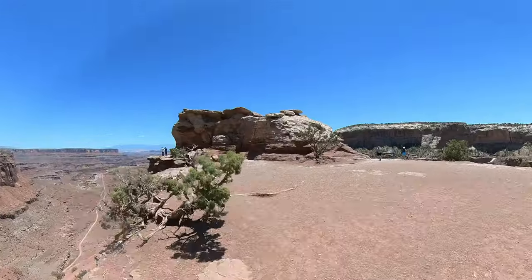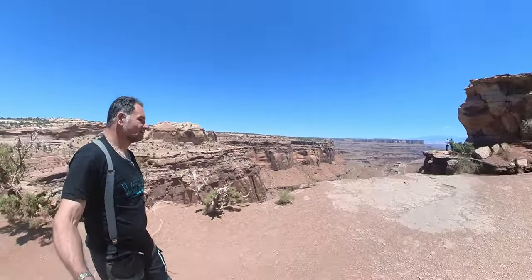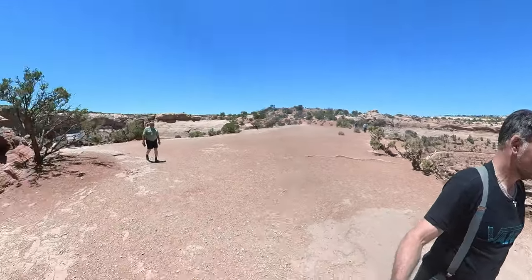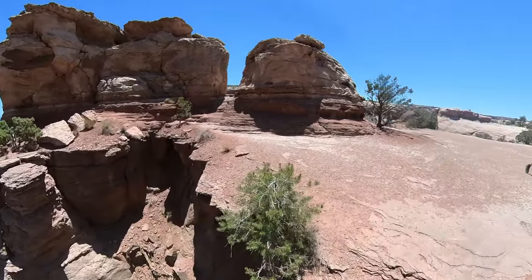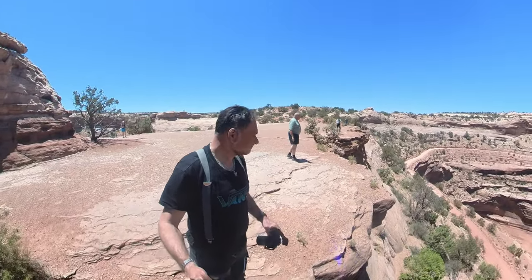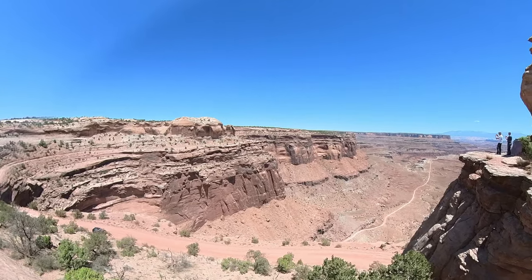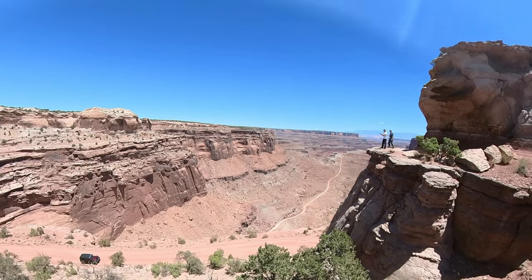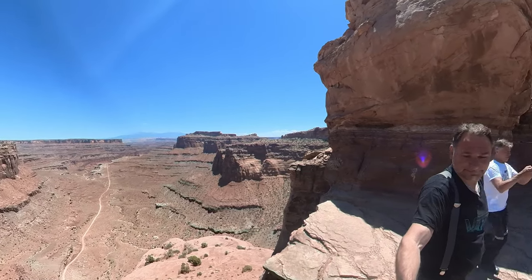The Island in the Sky offers many pullouts with spectacular views along the paved scenic drive. Hiking trails and four-wheel drive roads access backcountry areas for day or overnight trips. The Island in the Sky sits atop a massive 1,500-foot mesa, quite literally an island in the sky. 20 miles or 32.5 kilometers of paved roads lead to many of the most spectacular views in canyon country.